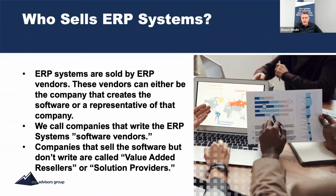This is why it's important for you to understand. You have to be able to split the difference between the software and who's representing it. Even if you call a company that's selling the software solution a representative of that company, if you don't like that person, ask for another. Don't let that person influence what you think of the software. That's what we're trying to get to on this side.